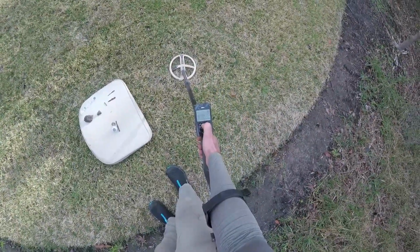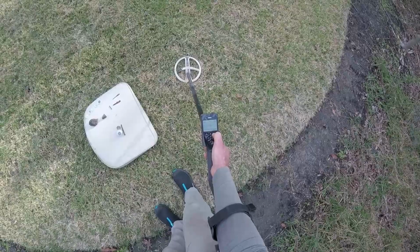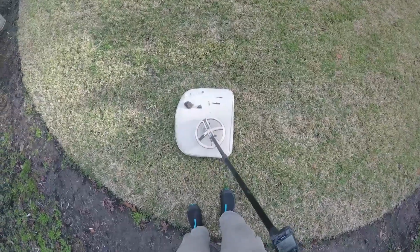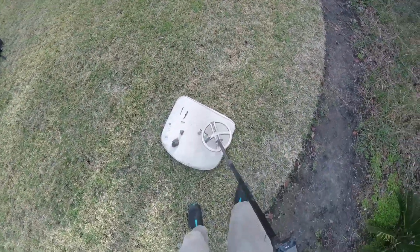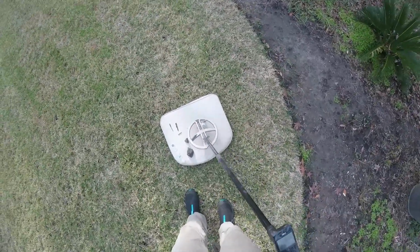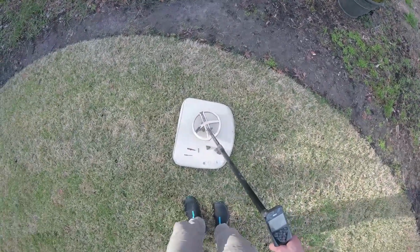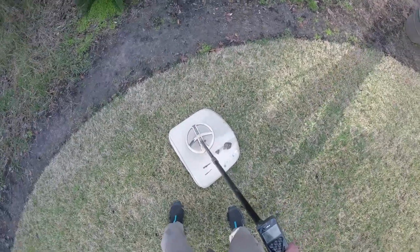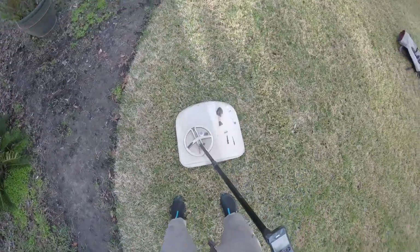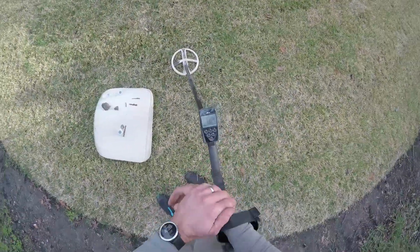That's with 26. Let's jump it down to 14. It's smacking it there too. Even though it's right next to iron, it's smacking it right there. A 3-tone program. Getting it all the way around, with that small piece of coal there. That's with 14.